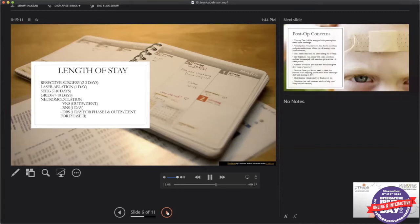So for the first part, we place leads. And so for that, you would be in the hospital overnight or 1 day. And then the phase 2, or the second part, when they connect the leads to the generator, you would actually be just an outpatient. So you go home the same day.